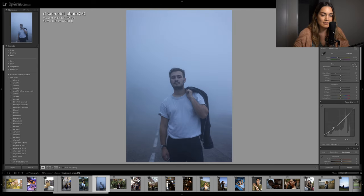Let's do a bit of an S-curve on this one. I want to try and keep as much of that fog in the top as possible. So I think I'm going to bring up the shadows and bring down the blacks for some contrast rather than bumping up the overall contrast.